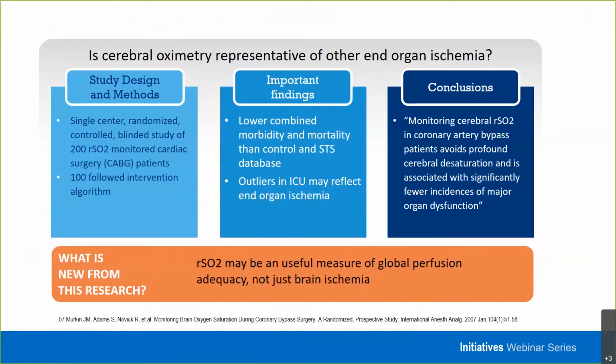All 200 patients were monitored with cerebral oximetry, but 100 of them were blinded from the investigators, and the 100 that were not blinded followed a very tight intervention algorithm. What they found in this study was a lower combined morbidity and mortality endpoint than the control group, and also compared to the STS database of patients that were not monitored at all.